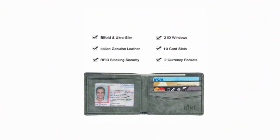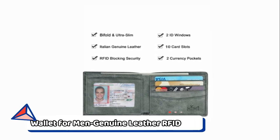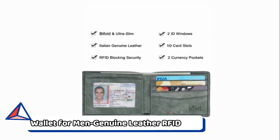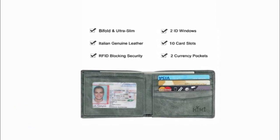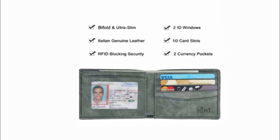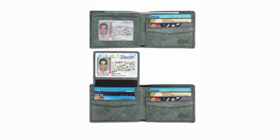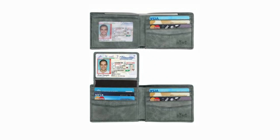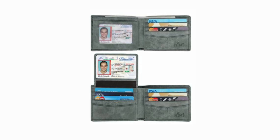HIMI wallet for men, genuine leather, RFID blocking. It is an original leather wallet. It is very eco-friendly as it is vegetable tanned. This stylish looking wallet gives you a bifold closure facility. It is leather lined. It has 1 pair of ID windows, 8 card slots with a currency slot on the back. The best and the most unique feature of this wallet is RFID blocking security.